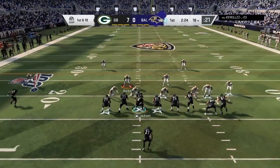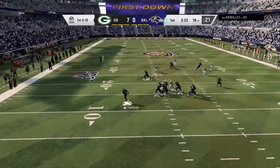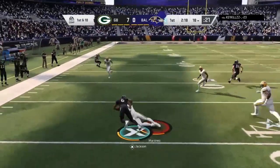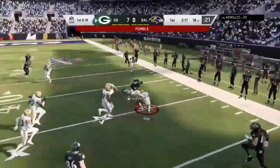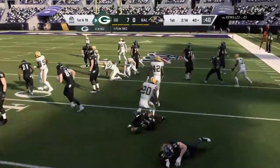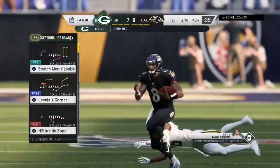First and 10. On first and 10, it's Jackson, buying time to his left. He's got a first down. And now look at this. Big gain, but a fumble, and the Packers pick it up. And to the 40-yard line, that's where the return stops.